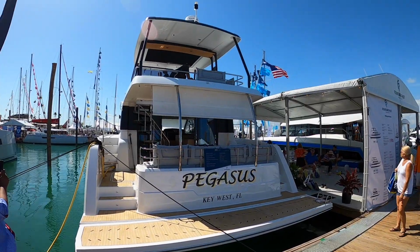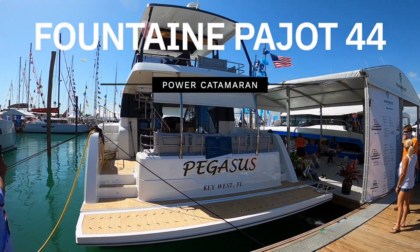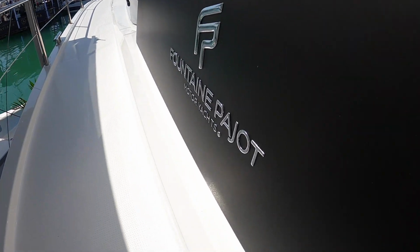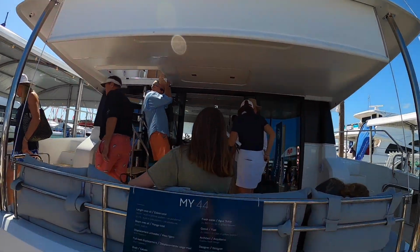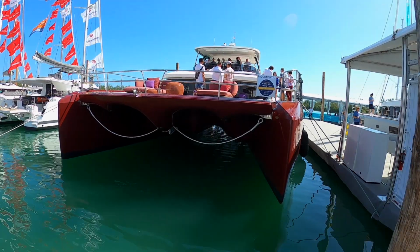Another candidate, Fontaine Pajot, French. You know, you look at things online and when you actually come here, it's quite different. This boat seemed just really huge when I looked at it on the computer and I got inside and it felt cramped. That's why you come. Uh-oh, now we're gonna get in trouble.